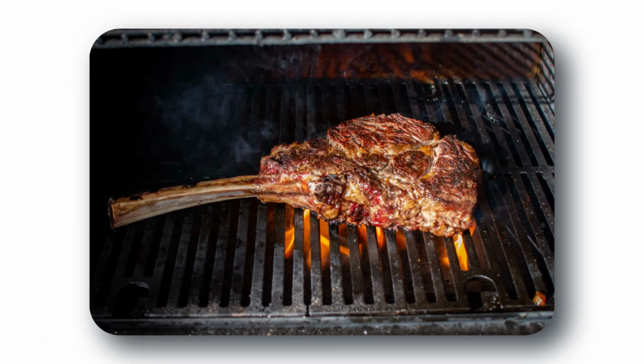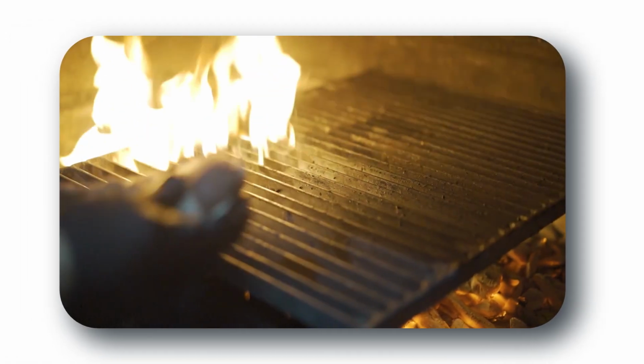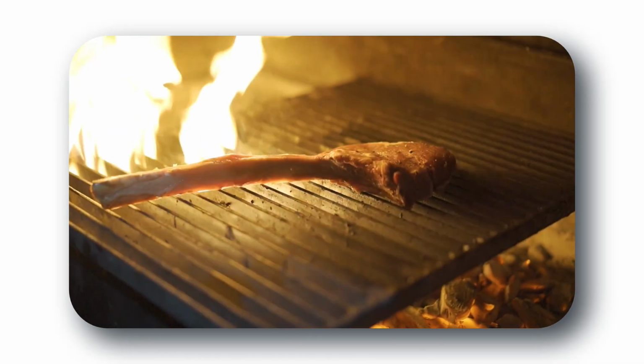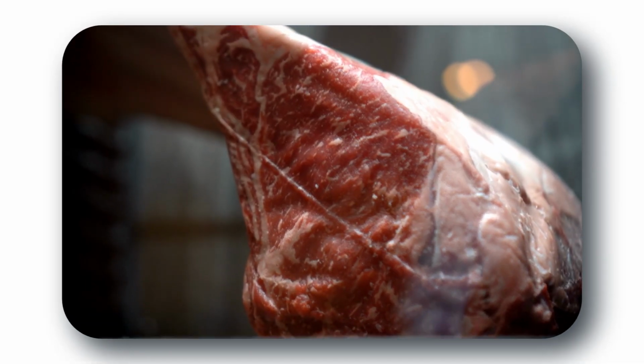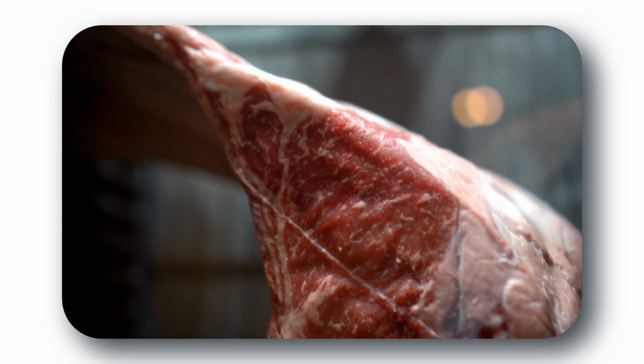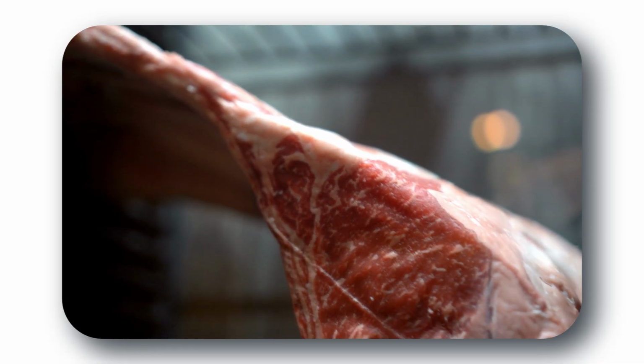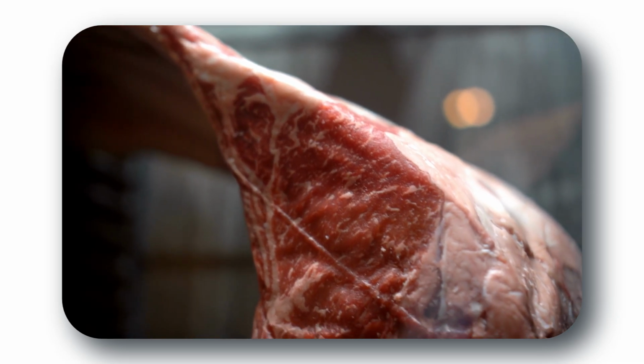And that's exactly why the tomahawk became famous. Because beneath all the spectacle lies a surprisingly simple truth. A tomahawk is essentially a ribeye with a long rib bone left attached and trimmed clean. The same muscle, the same marbling, the same rich flavor. What changes is the presentation, the scale, the drama.